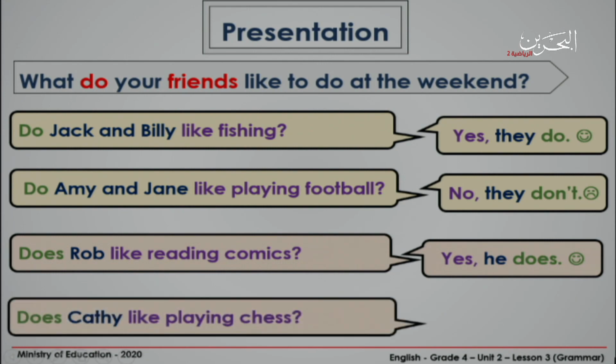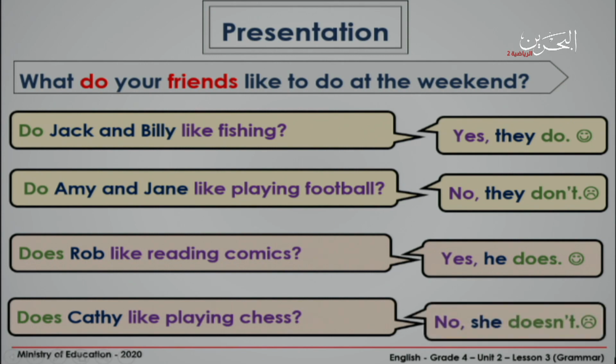Does Kathy like playing chess? Now, here Kathy is the name of a girl, so we will use she to answer the question. No, she doesn't.